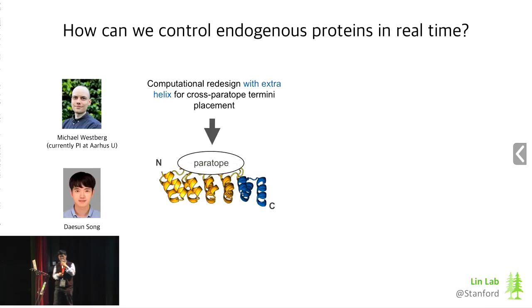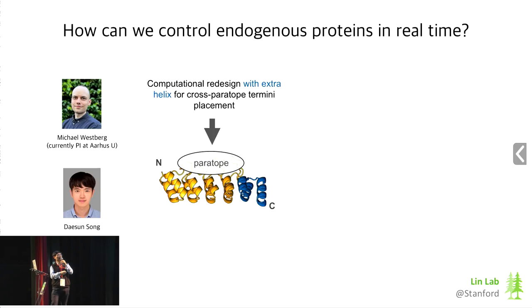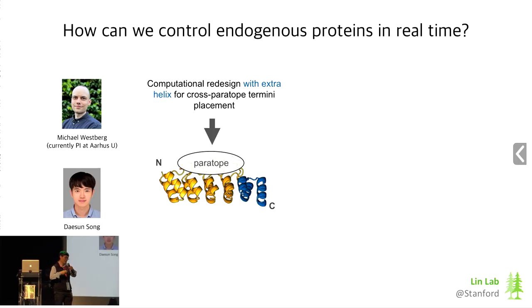Well, so one issue with the DARPins is that they meet all the above requirements, but one problem was that the natural N and C termini, the natural C terminus is over here, the natural N and C termini are around the same side of the protein. So you can actually create a dimer of DARPin and not actually cage the paratope.